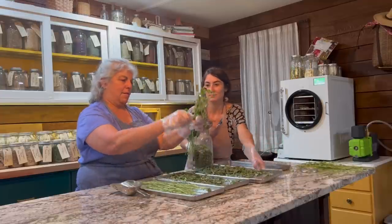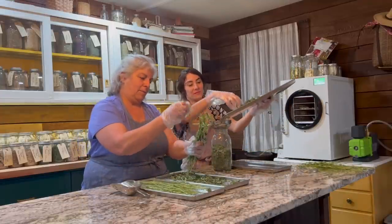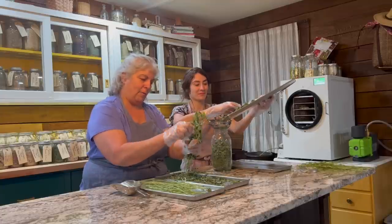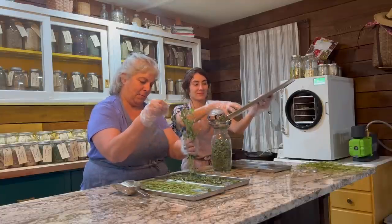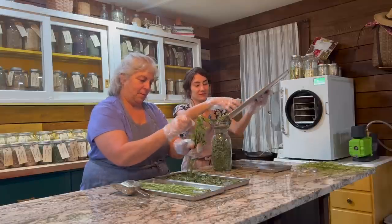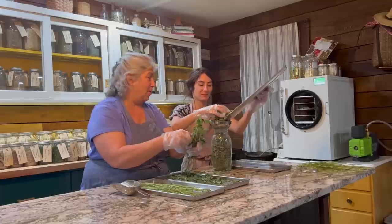Look at this. Got a little smart here. See what I did? Picked up a whole handful and just pulling out sticks now. That's smart. And Mama didn't raise no fool.